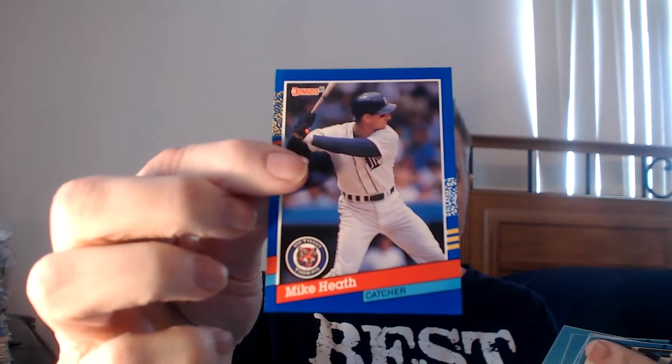Next, we got Vern Smith of the St. Louis Cardinals, Mike Heath of the Detroit Tigers, red rookie card Leo Gomez of the Baltimore Orioles, All-Star card Steve Sax of the New York Yankees, Craig Worthington of the Baltimore Orioles, Bobby Witt of the Texas Rangers.